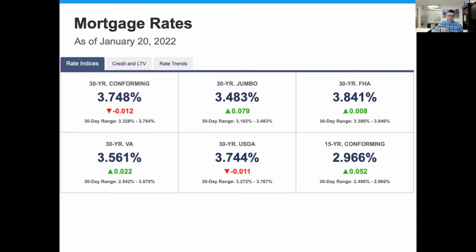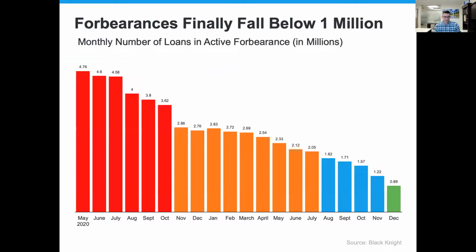So FHA, VA, you can see it across the board here. Our VA rates tend to see a 2 in front of it, even though the average here is about 3.5. Rates have gone up quite a bit in the past couple of weeks, not to deter, just to give an idea of where we stand and what's gone on. So this may put pressure on the Fed to raise rates a bit, with inflation numbers impacting that as well.